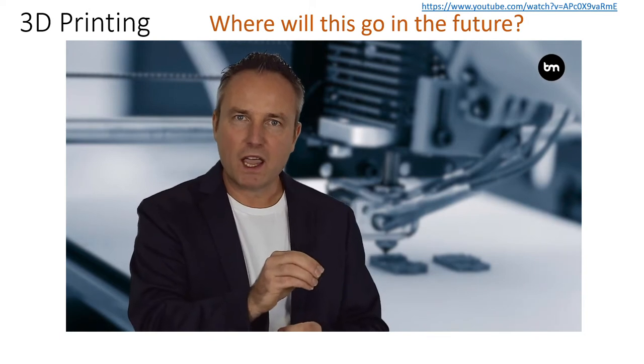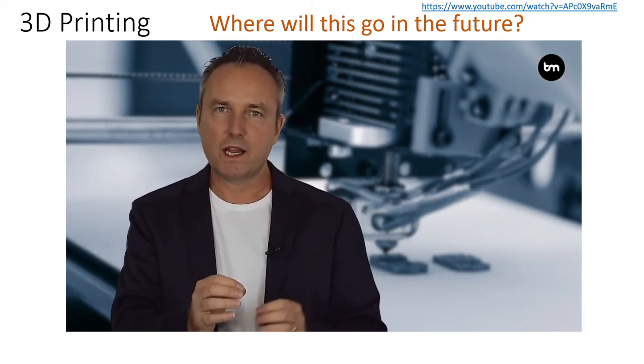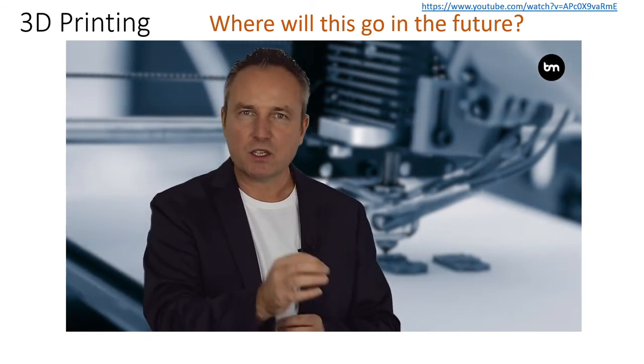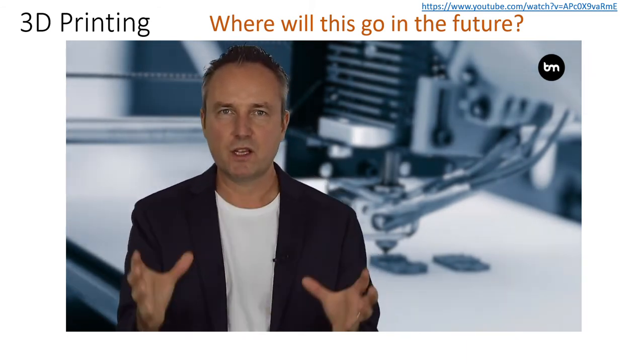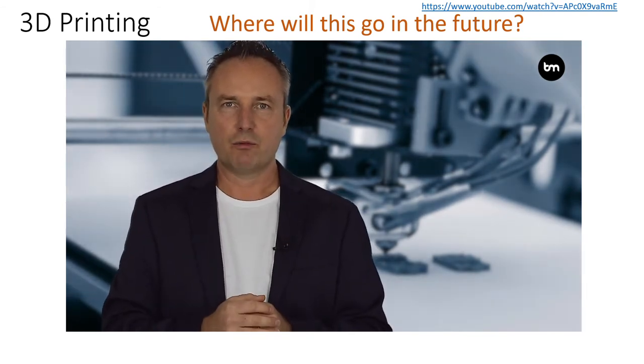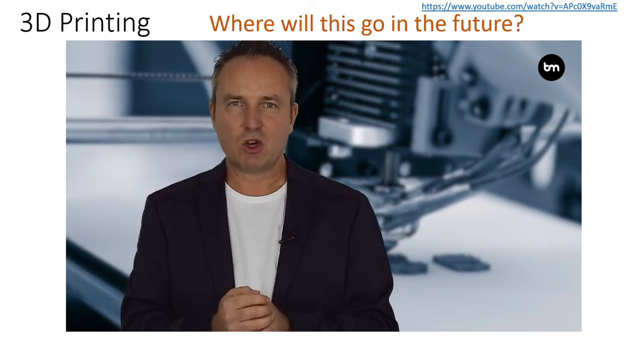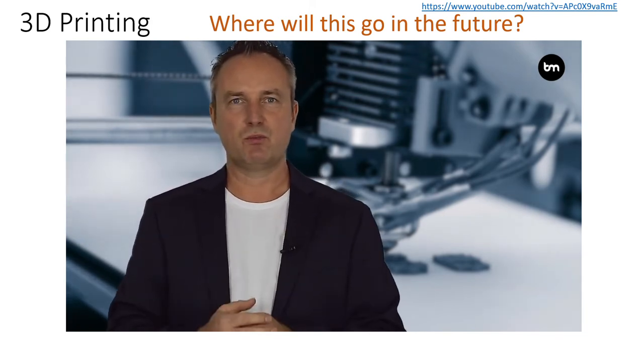these mice were able to give birth to healthy pups. We can now 3D print heart tissue, liver tissue. This is going to transform medicine and the future of mankind. So hopefully these were interesting. They are my top 6 use cases of 3D printing today.